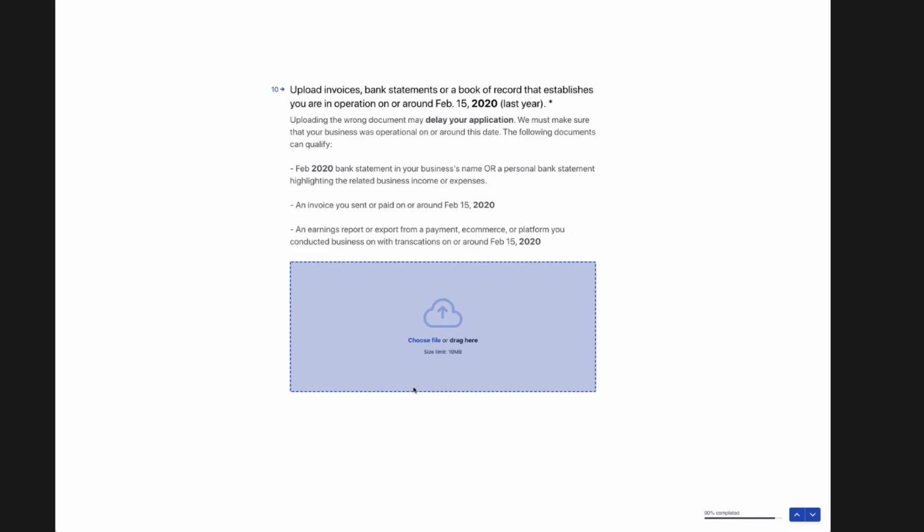So you can go look back and see what invoices you might have to support that. Or some type of earnings report or export from a payment, e-commerce, or platform you conducted business on. So whatever you're using to conduct business, or if you have a PayPal business account, something like that can also support this. So you can pick one thing. Oftentimes your business bank account bank statement is going to be the easiest, but there are some other options if that's something you don't have. And then that is it.